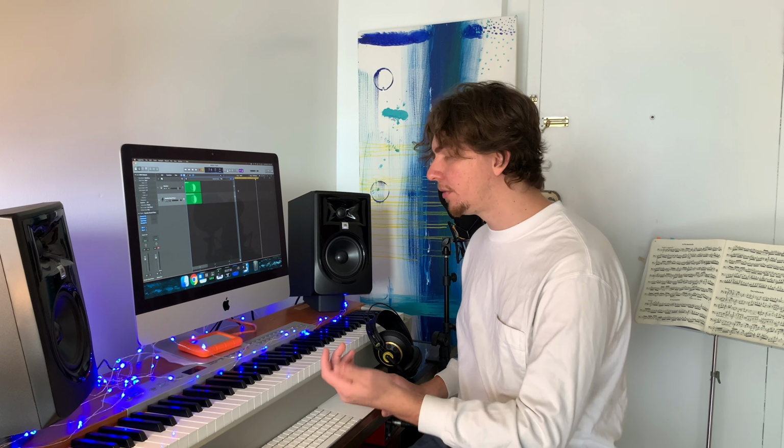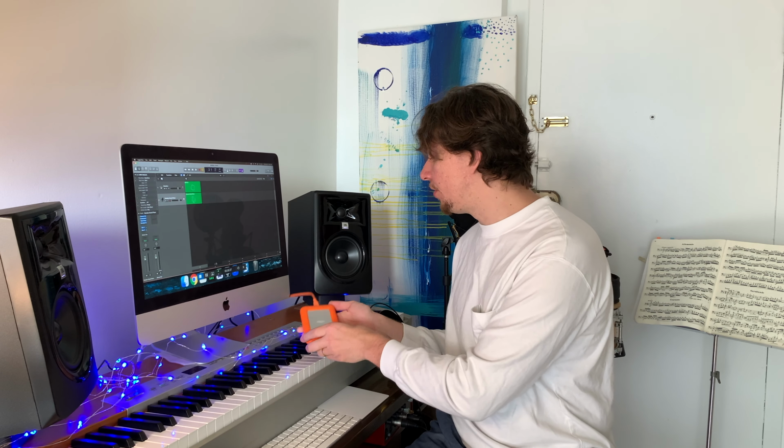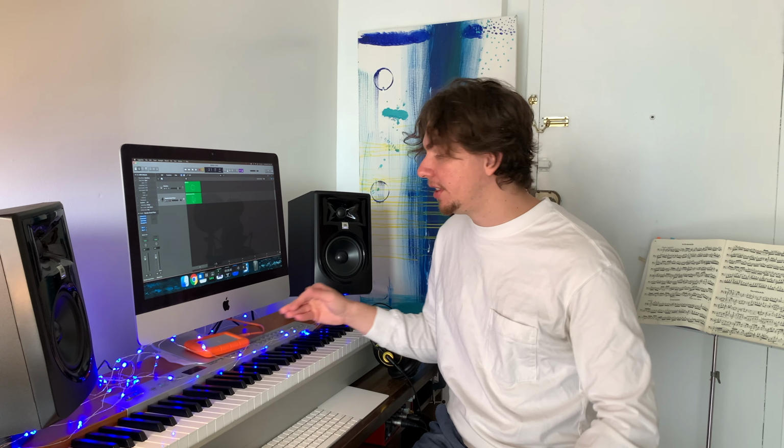Oh, one more thing. LaCie or Lassie, I'm not sure what it is, but the external hard drive, you guys have to have one of these. It's just like a backup for all your stuff. I'm probably gonna get another one just to back this one up in case something happens.